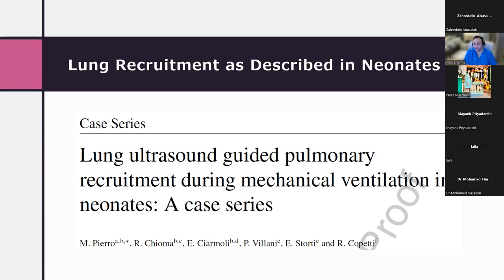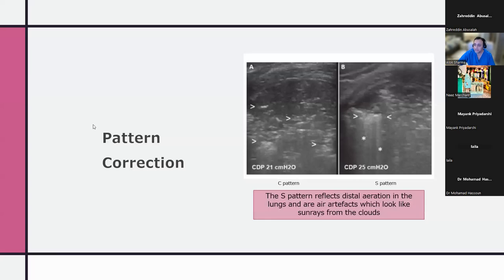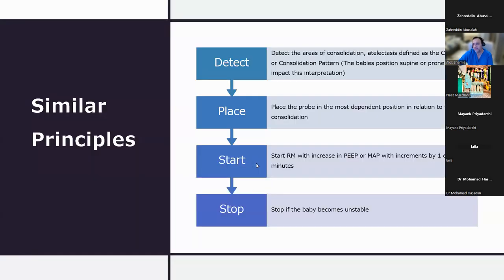What we're going to talk about next time, as we go forwards, is basically pattern recognition and pattern correction. And that's where I'll talk to you more in detail about how you use different patterns to recognize lung recruitment. And that is actually much more relevant to your use of CPAP and non-invasive ventilation. That help? Yeah, that was very helpful.